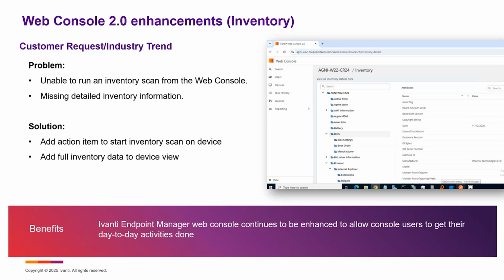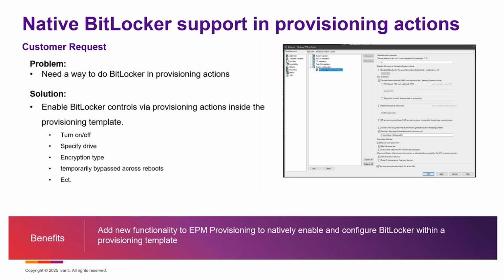As we talk about, the web console continues to grow in usage. There were a few actions that customers were pushing for us, the ability to run inventory scans, to be able to get to every detail in the information. We want to make sure that we add all of that in, and that is coming out in this latest release. So we're excited to see and continue to push that.